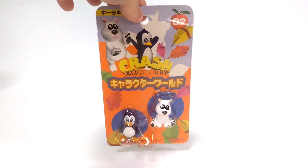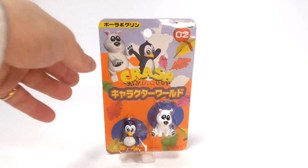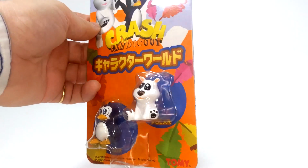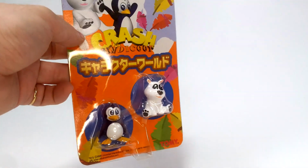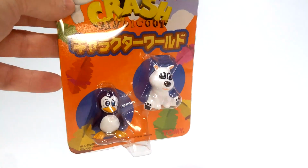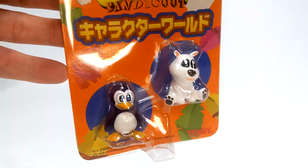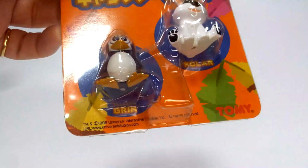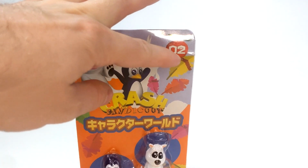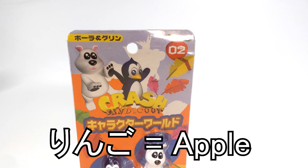Dun, dun, dun, dun. This is the Tomy, Polar and N.Gin set. It was released in 1999, and this is the only standalone figure of Polar that was ever produced. Like I say, the pencil topper wasn't meant to be a figure. However, this one was produced as a figure, and it's also the only Japanese incarnation of the penguin that we can see. This time he's called N.Gin. So you can see up here in the apple, and yes, it is an apple, not a wampa fruit, because in the Japanese version of the game it's called a ringo, which means apple.